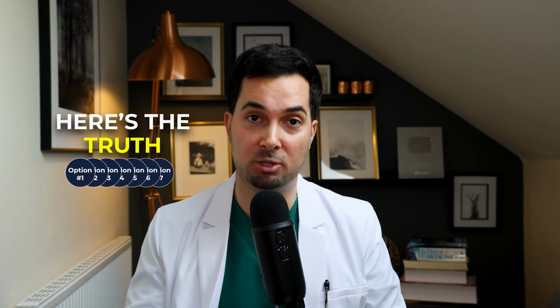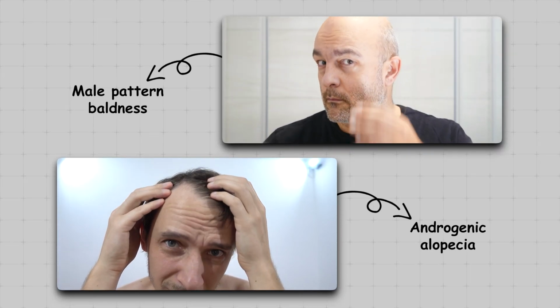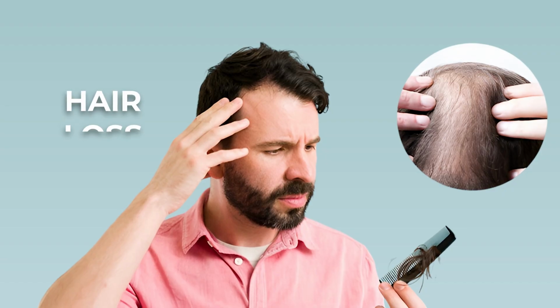Losing hair can feel frustrating and scary, but here's the truth. You have options. Male pattern baldness, or androgenic alopecia as we call it in the medical world, is the most common type of hair loss in men. Now the good news is that science has come a long way when it comes to hair loss.